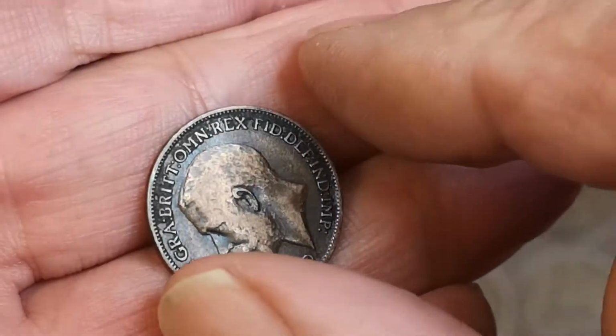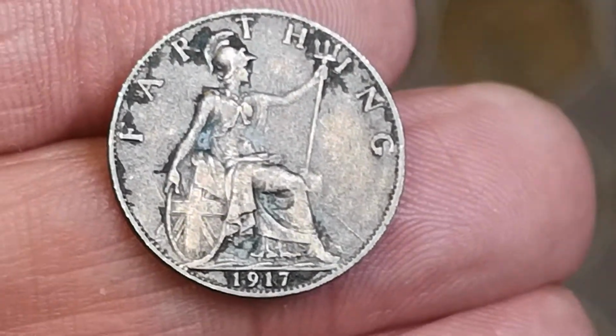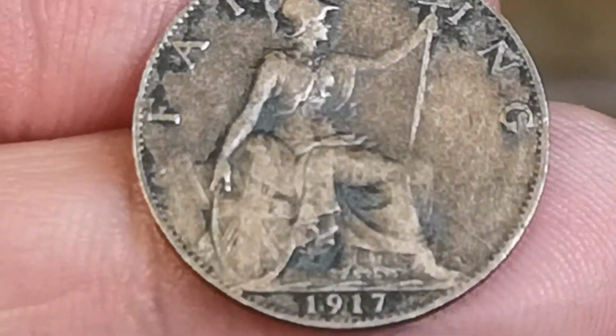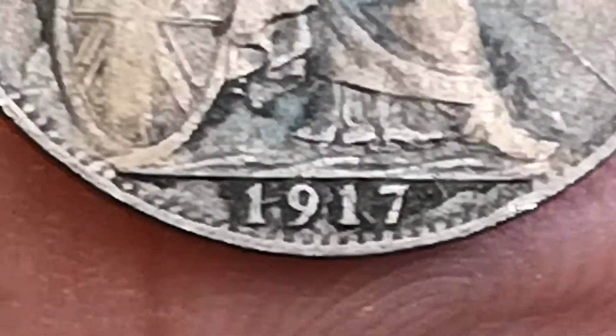1929, and the last one in my hand here is a farthing. 1917. Yeah, it might be just dirt around there. Where's my little cocktail stick?